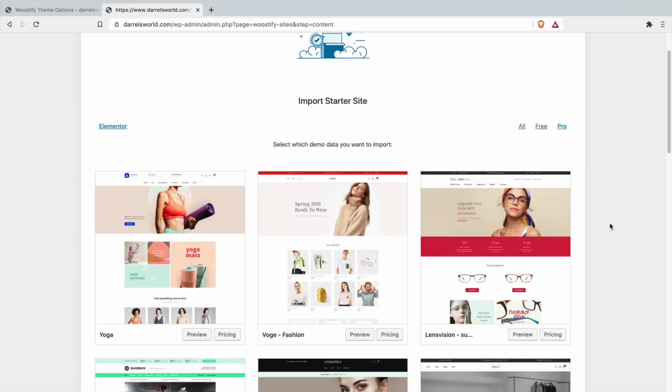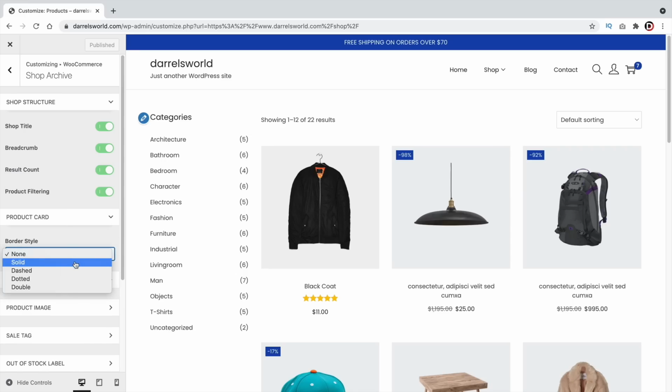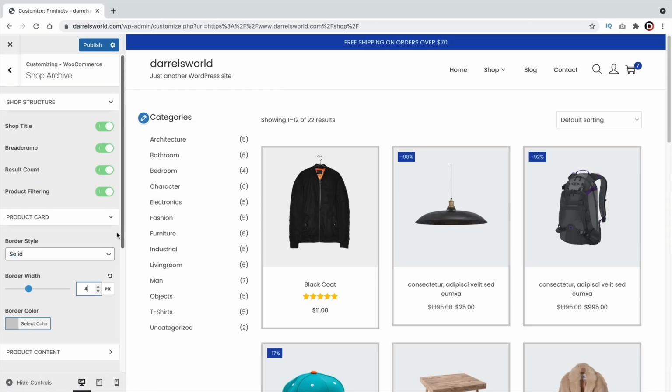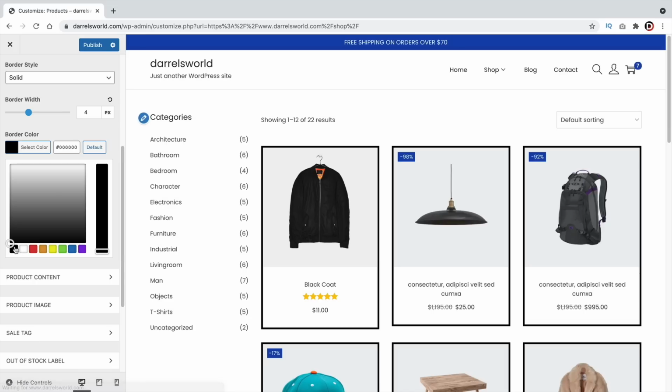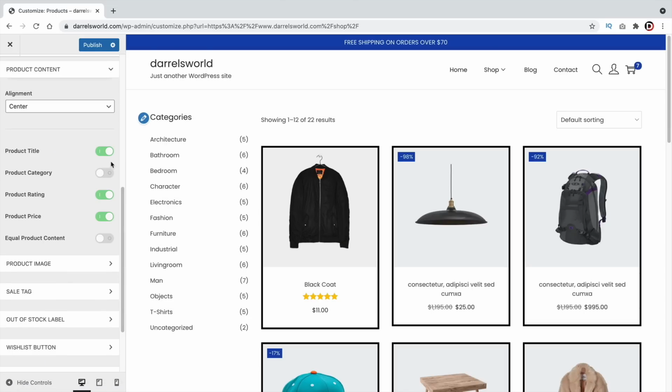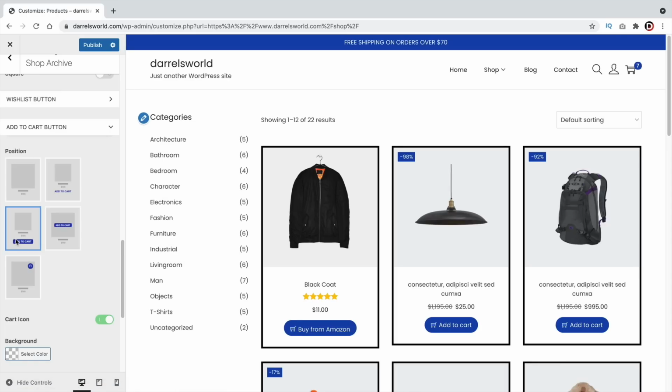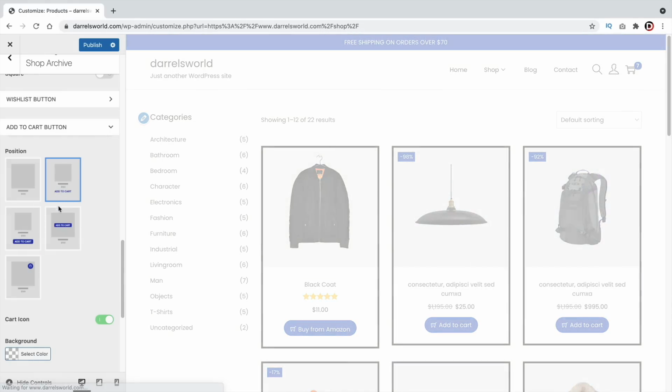The theme customizers in the free version offer a pretty good amount of features. You can design the shop page by enabling or disabling elements. You can design the product card by adding a border to it. You may also enable elements, adjust the product image, adjust the sale tag, and also the out of stock label. In the free version, you can adjust the position of the add to cart. You can change the background, also the color.